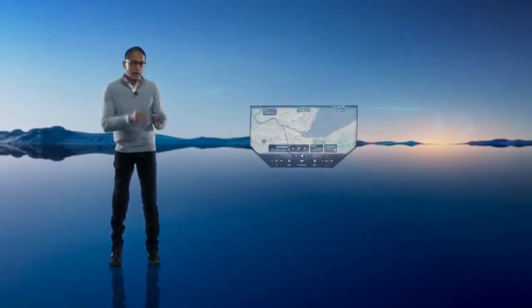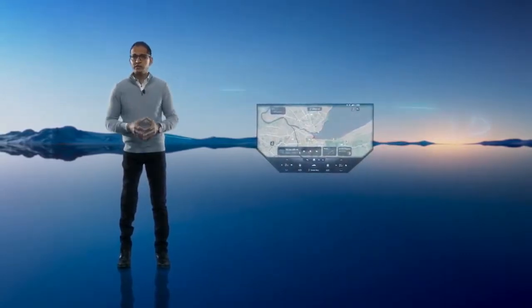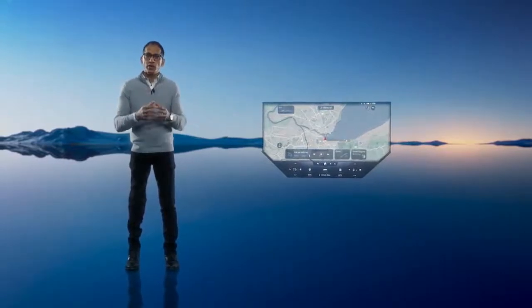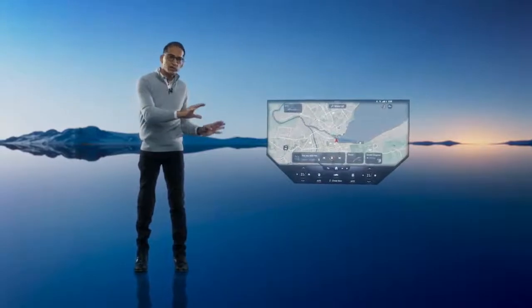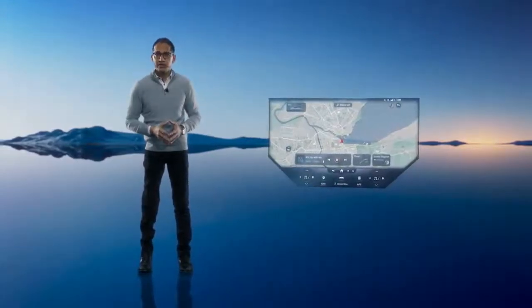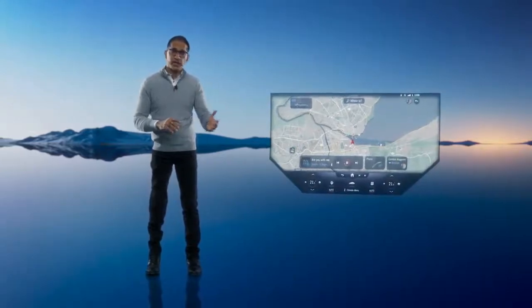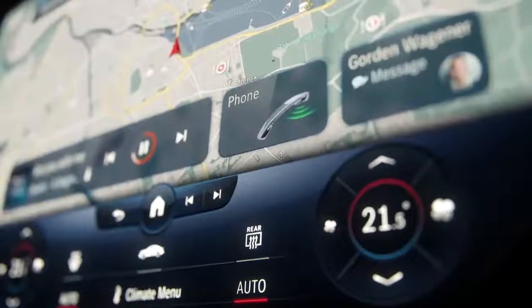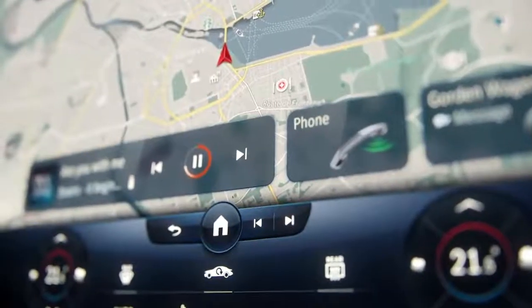It uses artificial intelligence to make sure that the functions you need in any situation are automatically there for you. You have your own personal home screen with everything you require at your fingertips. That means less interaction, more convenience based on intelligence in here. You can activate the functions you need from one screen. The all-important navigation map is always visible in the center.